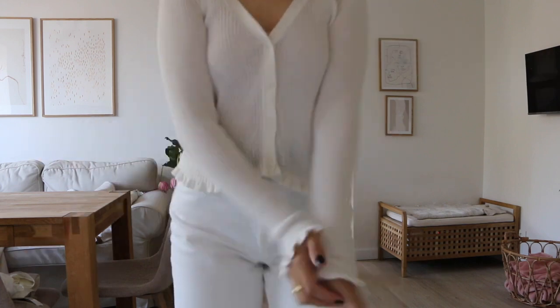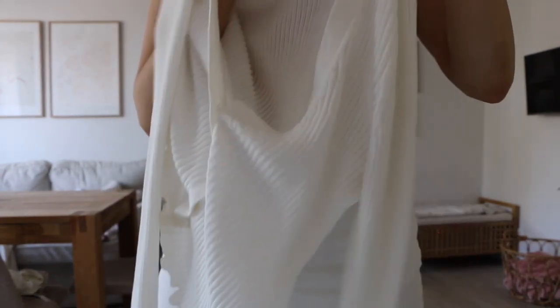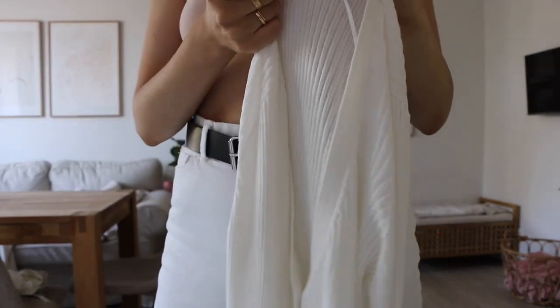So yeah, I love it. It's a really cute little knit, and I got it in size small. And it's also a sustainable choice. This one and the jeans are all sustainable.